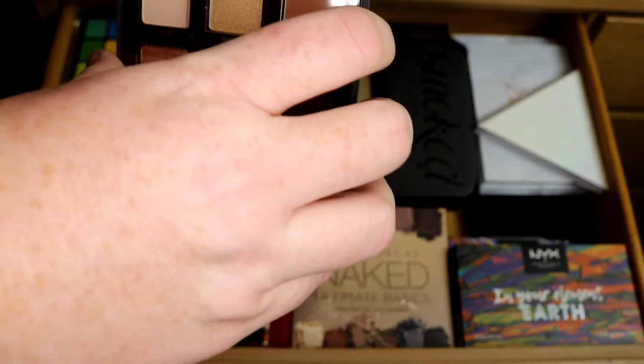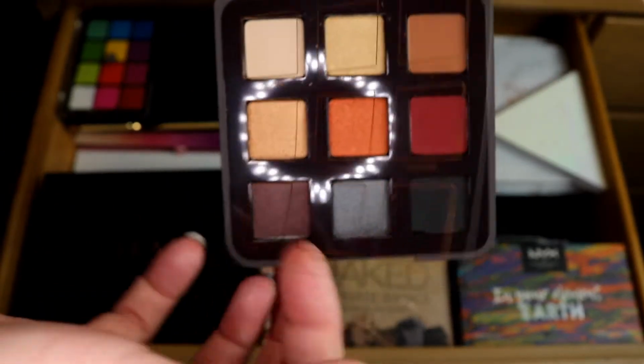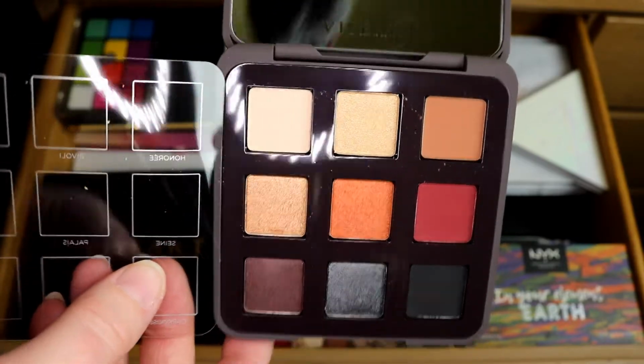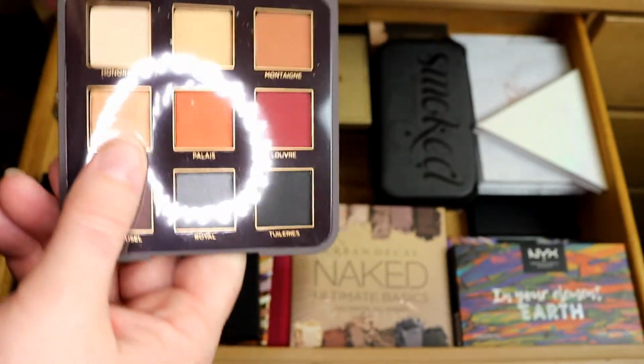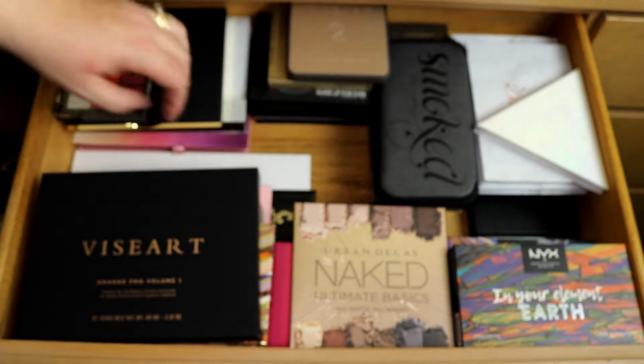You actually take the plastic, the plastic's attached because the plastic is what has the color names on it, and you fold it back. You can take it off, but I have not done that yet because I haven't used it yet. So very, very pretty packaging, very pretty palette.